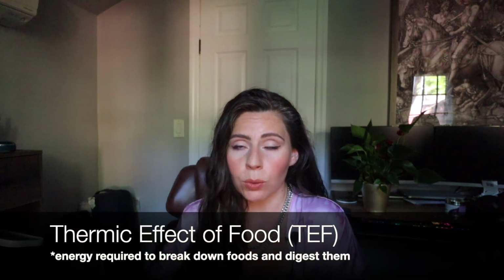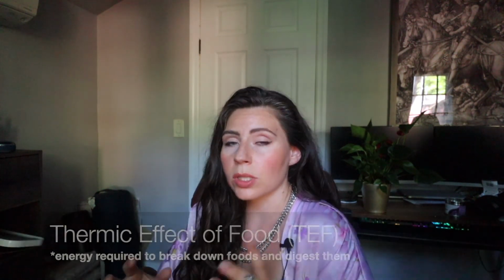And then your last mechanism of energy output is your thermic effect of food. It requires energy to digest your food. You in fact burn calories through eating and digesting food. What's interesting here is that protein and fiber actually have the highest rate of TEF because their cellular structures are more complicated and they're harder for the body to break down and digest. So they require more energy for your body to break them down than carbs and fats do.